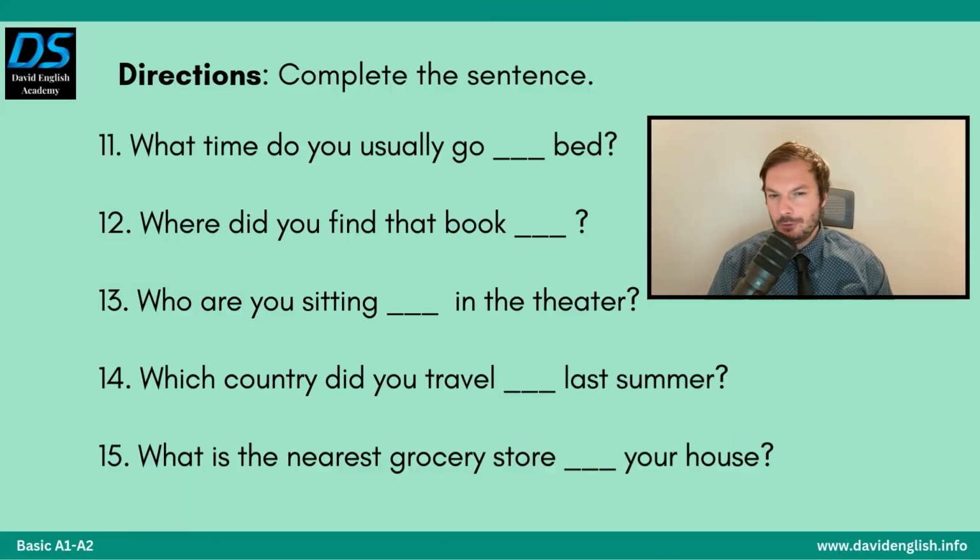What time do you usually go to bed? Well, here we're going to say, what time do you usually go to bed? If you want me to answer that question, I usually go to bed at about 11 p.m. at night, and I usually wake up at 5:30 or 6 o'clock in the morning.